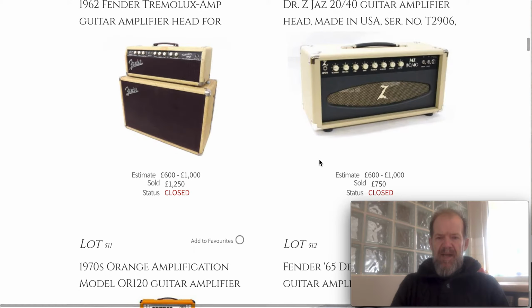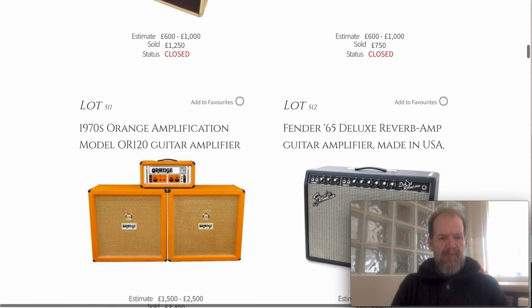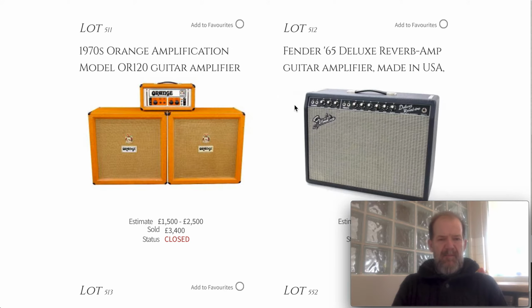Right, Dr. Jazz, that sold $750. This was probably the best item of the whole auction, I think. It was the 1970s Orange Amplification model OR120 guitar amplifier, and 2 sets of speakers. Top of the estimate there was 2,500. It sold for 3,400.